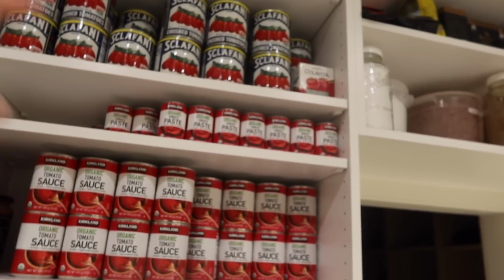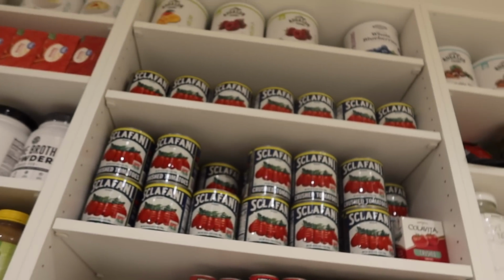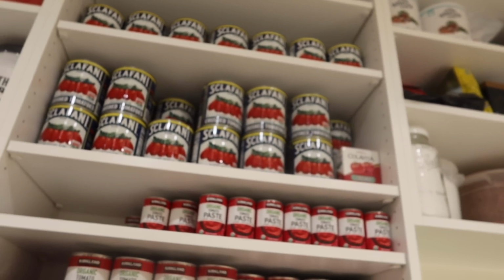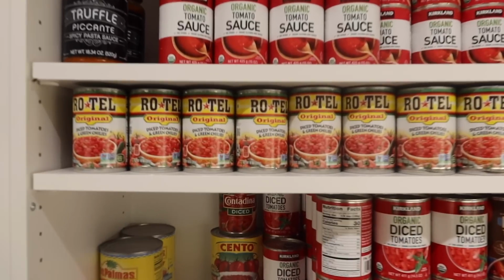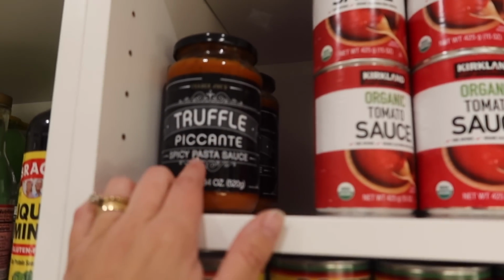The tomato paste we use a lot for a Kenyan meal. Solo in his Kenyan meals uses a lot of crushed tomatoes that we had found online, those good ones. Rotel, someone gifted us these and we keep forgetting to use them, but we need to.